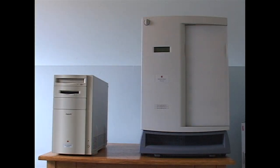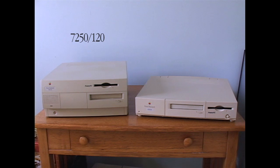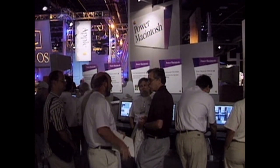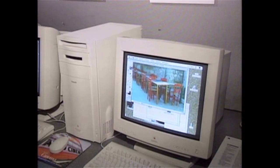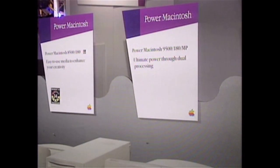Of course, the workgroup server line continued to be available. At this time it was the 8550, another great machine. Then there was the 7250 and the first generation 6150. Really, Apple? 5 months later, here's the August 1996 Macworld, where Apple unveiled the first 604e processor Macs, including the first multi-processor Mac, the 9500 180MP.